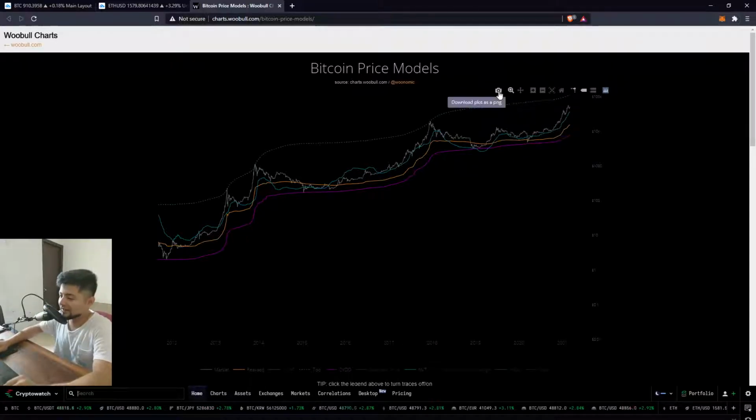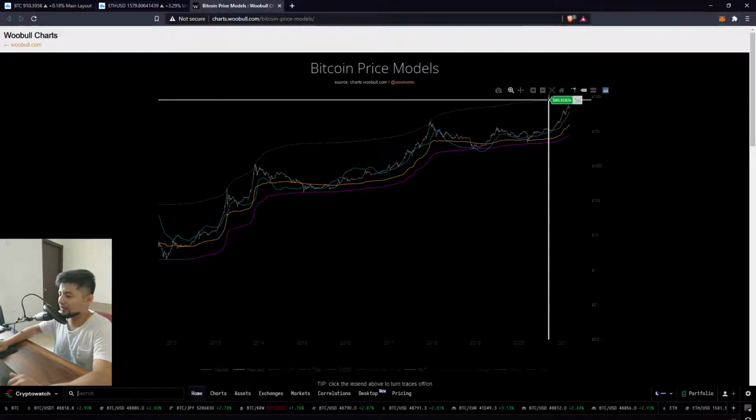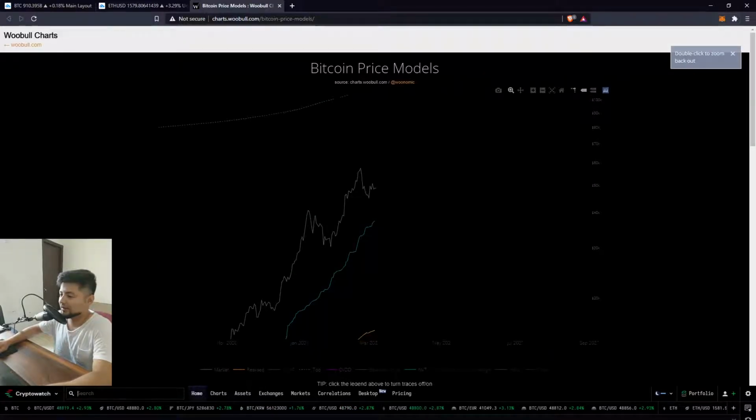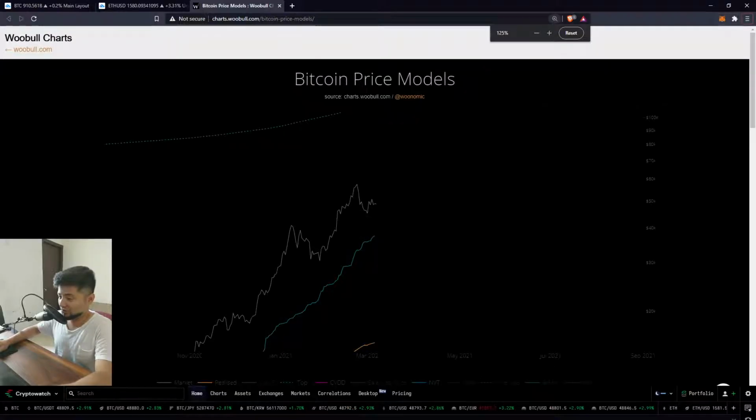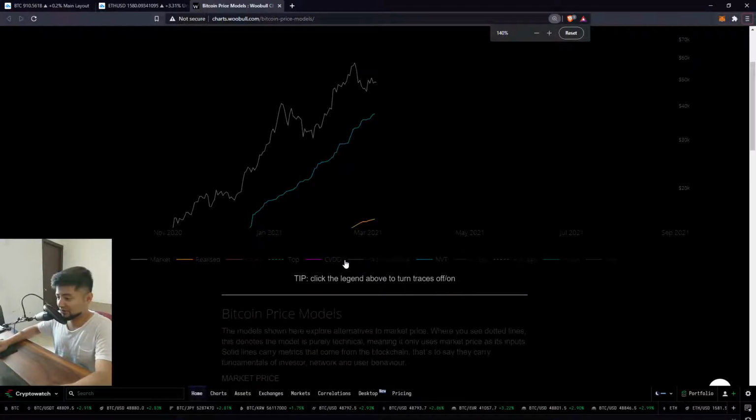Could be the case. Let me just try to zoom out if I can get this point right here. Now I cannot get that point right here, but yeah. So if the price trends to the upside like this, it's certainly going to be looking nice, guys. Now I have set this entire Google Chrome to be dark. I mean, I can't even read this one.